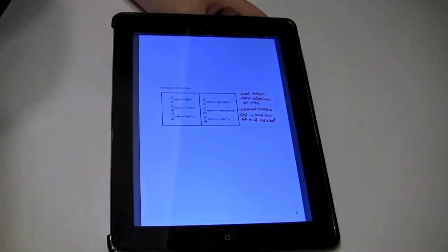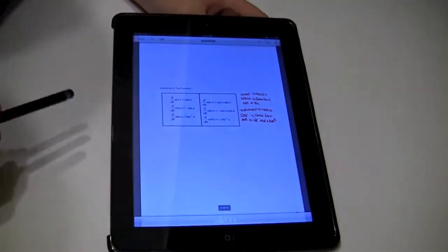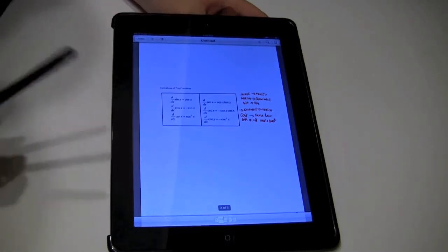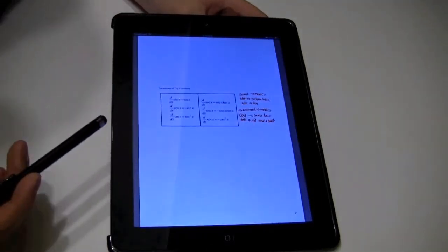It's really quite convenient. I could bookmark something and go back to it. All my stuff is very well organized on the iPad compared to, let's say, a binder where everything is everywhere. On an iPad, everything is digitally organized for you and automatically backed up to the cloud. So that's really cool. Once again, this is just a great way to view notes.